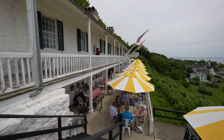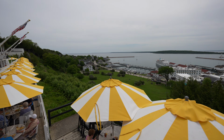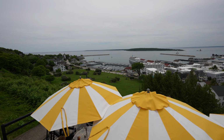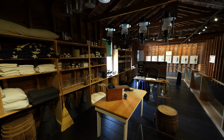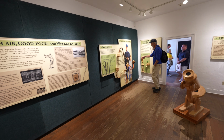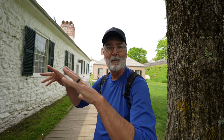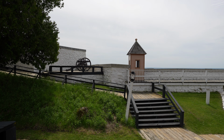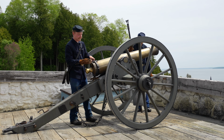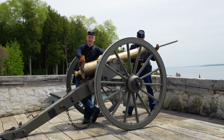If you're looking for a fun place to eat, this is the historic tea house, and you can see how amazing those views are. We spent the better part of an hour just wandering around and going in all of the different buildings to learn more about the history of this unique fort. There's a fun kids area in here where they can put the old uniforms on and have their muskets, and there's walls you can build. Looks fun. Eventually it reached 1 o'clock and it was time for the cannon firing demonstration, which is something that we were really excited to see.